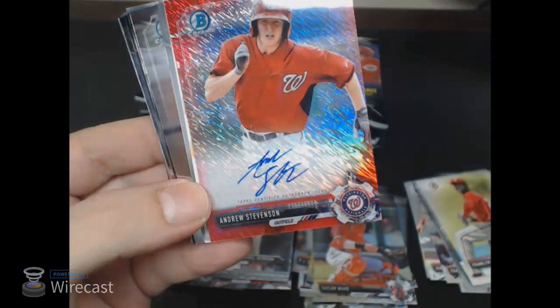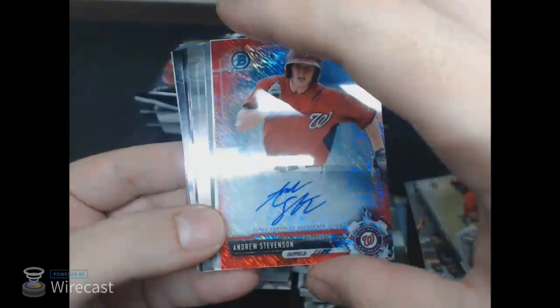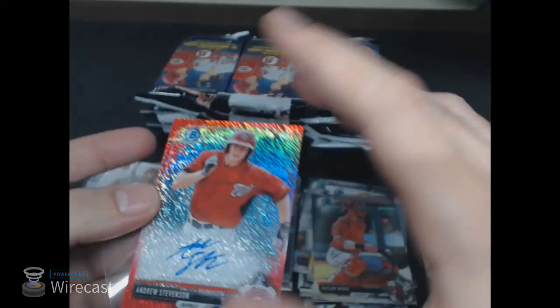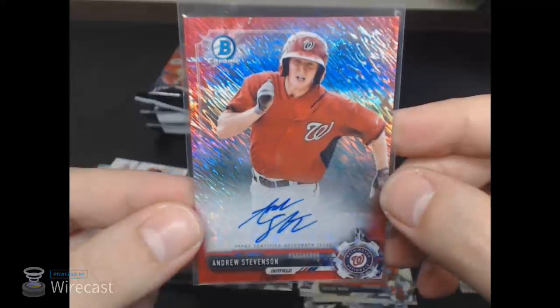Well, what are we saying? We can't find any Andrew Stevenson, Mikey? How about a nice red shimmer there, buddy? 3 of 5, Andrew Stevenson, red shimmer. Bonus auto, guys. This wouldn't have been in our break had we not thrown it in. Andrew Stevenson, red shimmer auto.